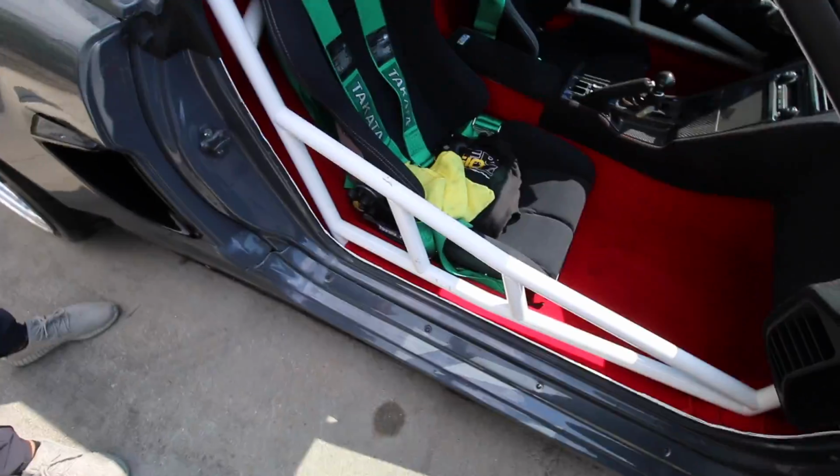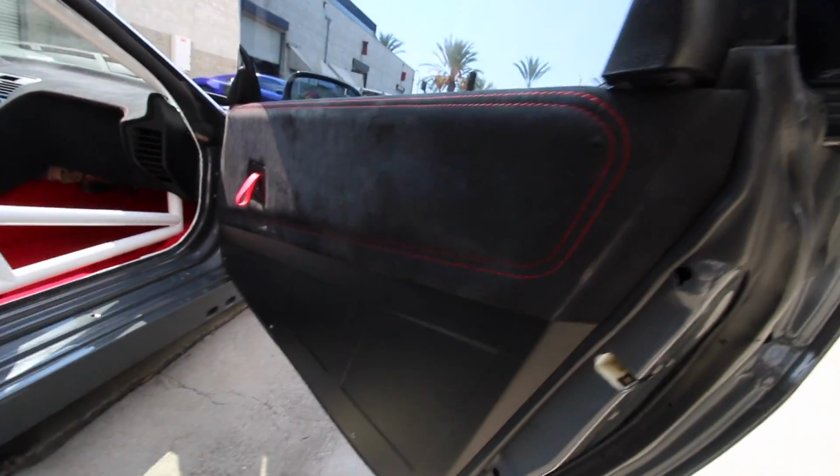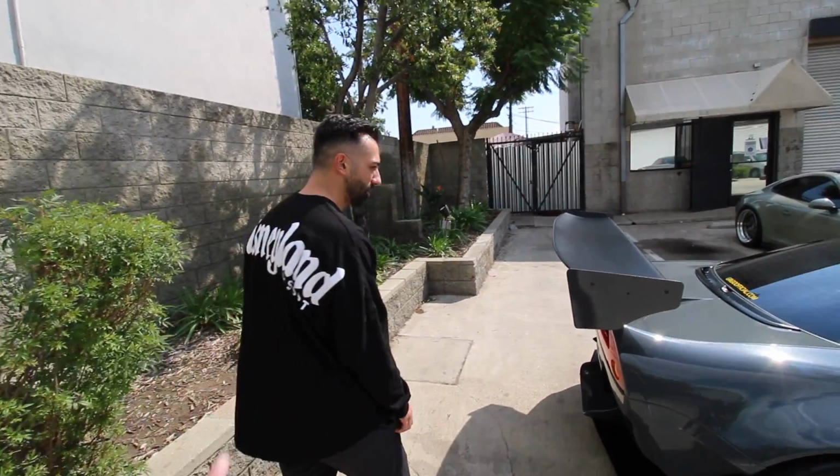But these door panels that match, there's a lot of attention. Oh yeah, it matches the cage. It just has an intake, header, exhaust, Honda Attitude. Can you get a little startup on this? Yeah, I can get a little startup on this.